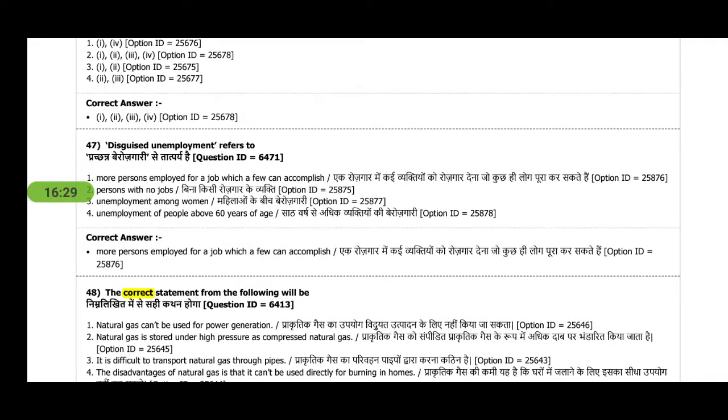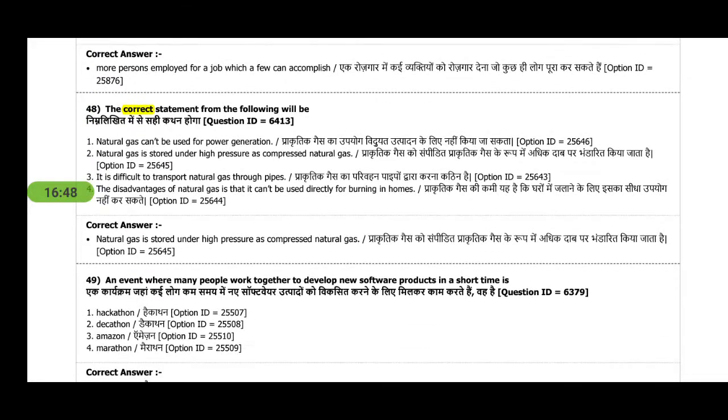Disguised unemployment, we have read it in 9th or 10th economics books, is when more persons are employed for a job which a few can accomplish. People are working but still that is unemployment because you are earning the same amount but more people are involved with this activity. The correct statement for the following will be, okay, natural gas is stored under high pressure as compressed natural gas is correct, while all others are wrong.